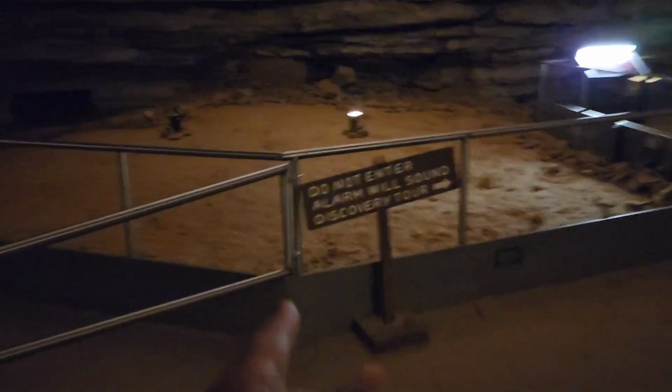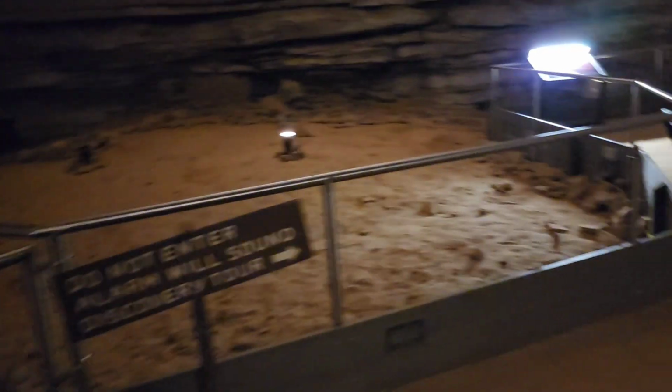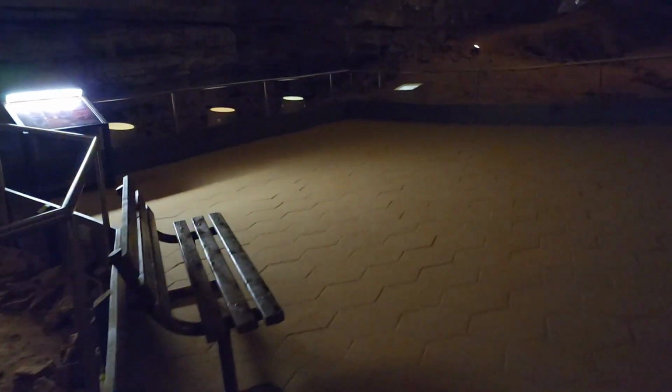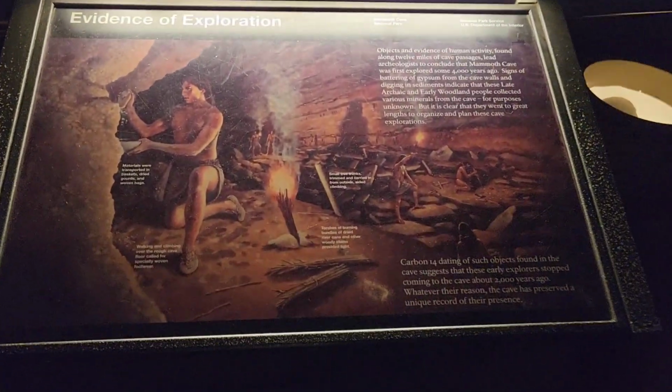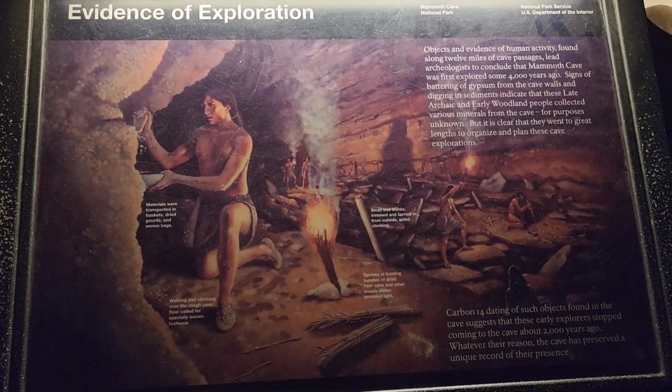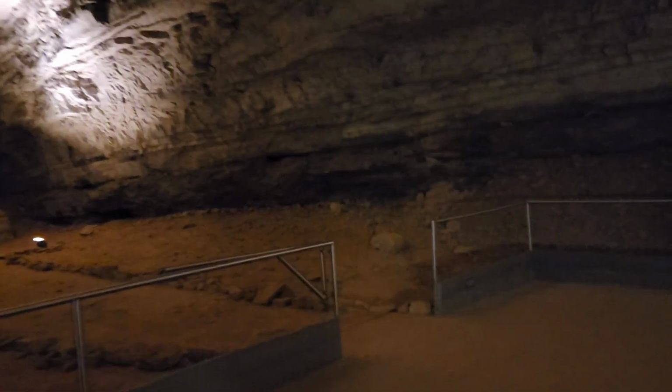Hey, do not enter. Alarm will sound. I doubt that for some reason. Evidence of exploration. Oh, of course the Indians live down here. This thing is AC'd at like 69. It's beautiful. I'd have a 2-3 down here.